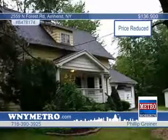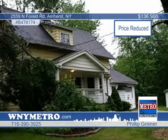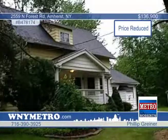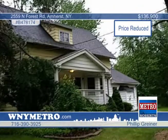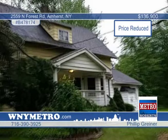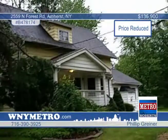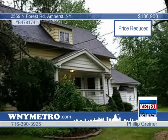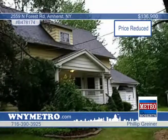This spacious 3-bedroom colonial is ready for a new owner. You'll find a deep lot boasting over 1 acre for summer fun. The interior offers a large kitchen and family room with a fireplace and vaulted ceiling. Some updates have been made to the kitchen, bathroom, and windows. Overall, this property is very charming and has a lot to offer. Be sure to check it out today, because it'll be gone tomorrow. Call Philip Greiner for your personal tour.